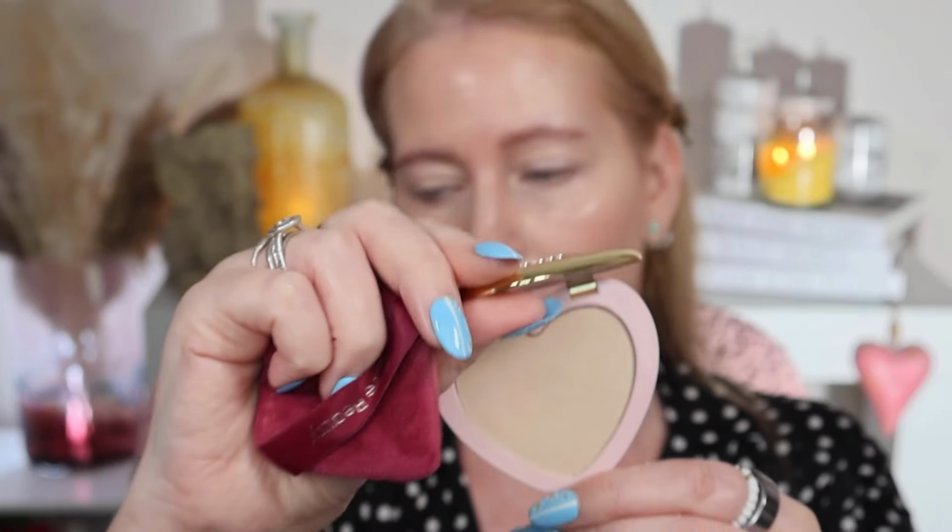I've got this in the shade Light. Obviously it's got lovely packaging because I love hearts. I think it's really pretty. And this is in the same range as the foundation. So this is called the Born This Way Soft Blur. You get 4.8 grams in here. It's made in the USA. This is £37 and you can get it in tan, light and deep.